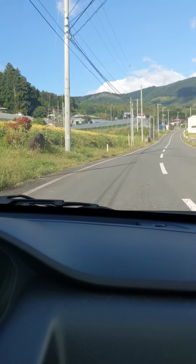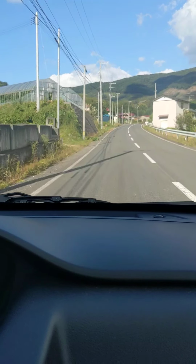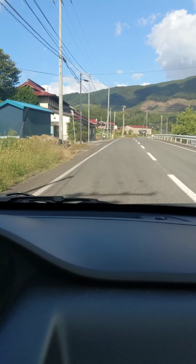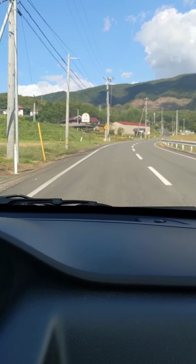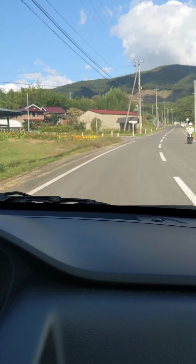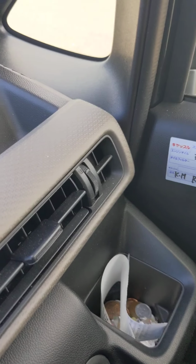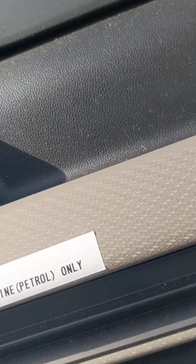In 400 meters, turn left. In 400 meters, we're gonna turn left. I should probably do another one of these videos where I'm in town. I remember this spot. Turn left. So there's a whole bunch of pretty flowers here on the left. And then I gotta destroy the camera again. Fantastic.